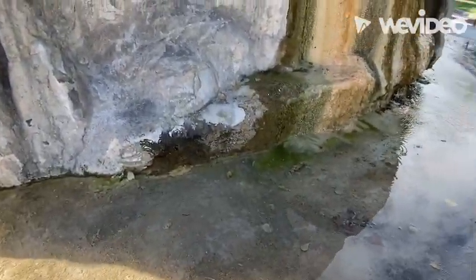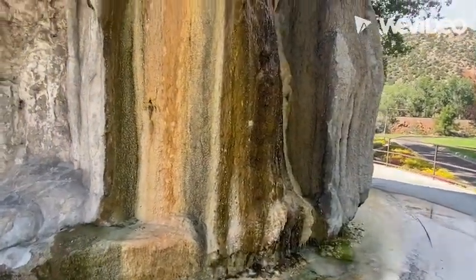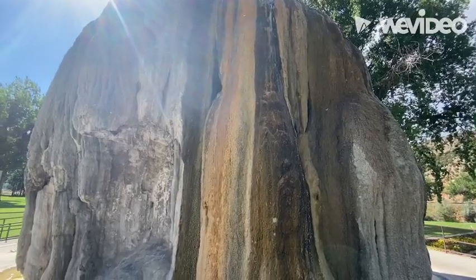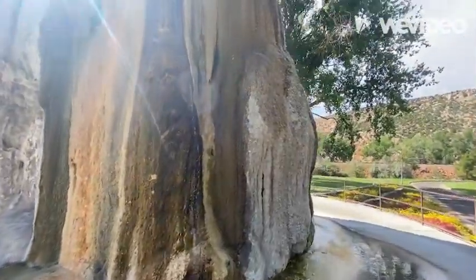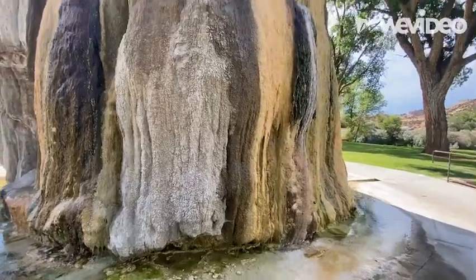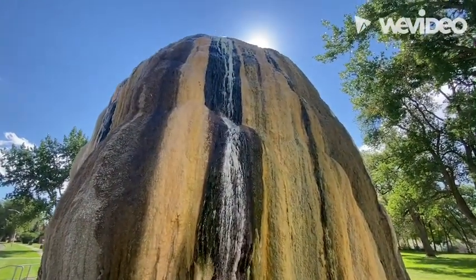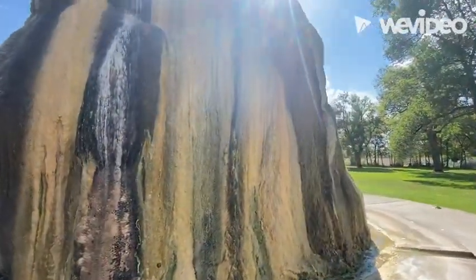Well, this is all pool of water here. It's still, water's coming out. It smells like sulfur, and the water sort of hits you here. It feels good. It's cool. The breeze must just cool it immediately. But you can just walk all around it. What a neat thing. So this is the teepee fountain.